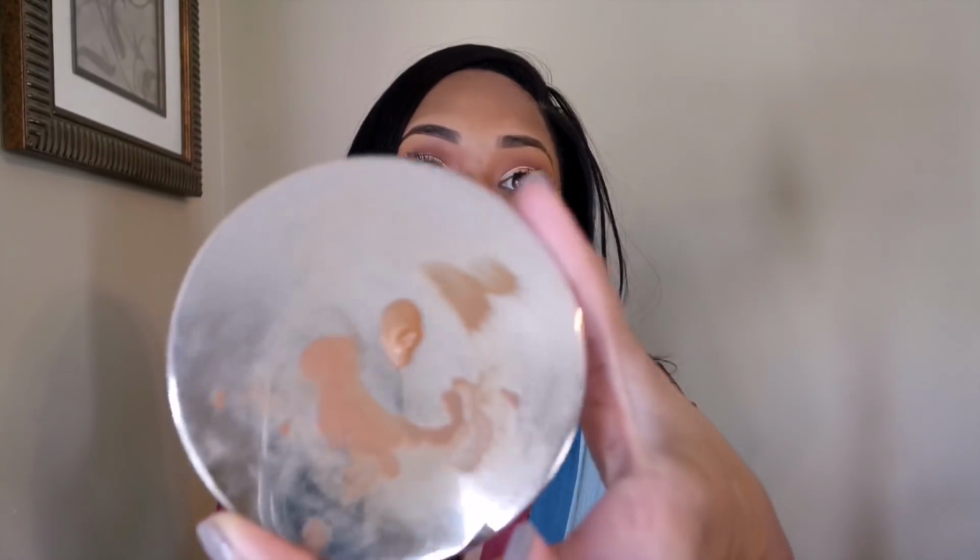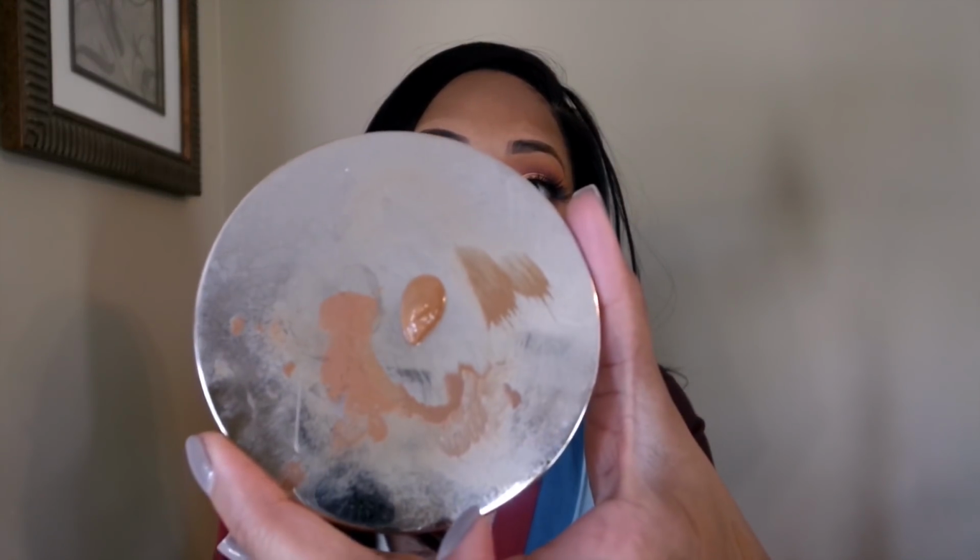I'm just going to squeeze it on the back of this. This is what I normally squeeze my foundations on. If you can see, it's a very thick formula. I have sprayed it on there and it is not moving. A lot of the typical foundations I like are more liquidy formula, so when I put it on here, it will run down. This is a very thick formula and I applied about 2 pumps.